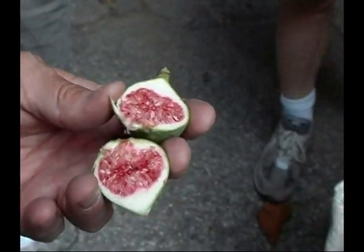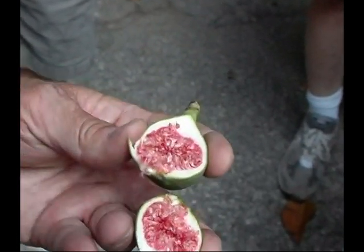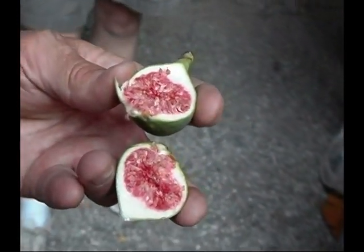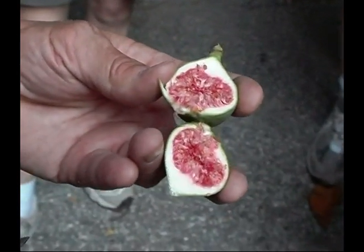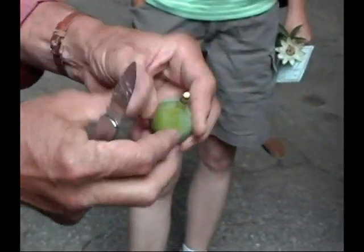Mm-hmm. Those little wasps, they bore into the fruit. They get in here, they fly around, they're a little disoriented. While they're doing that, they're fertilizing all the rest of the female part of the flower. Mm-hmm. And then they will fruit.